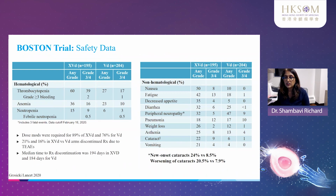In terms of non-hematological toxicity, adverse events were again more common in XVD across the board, except for peripheral neuropathy. But the majority of AEs were grade 1 or 2. The common ones, as listed here, include nausea, fatigue, anorexia, diarrhea, pneumonia, weight loss, asthenia, and cataracts. Interestingly, new onset cataracts was seen in XVD in 24% versus 8.5% in VD, and worsening of cataracts occurred in 20.5% of patients in XVD versus 7.9% in VD. And this is felt to be a class effect of selinexor.